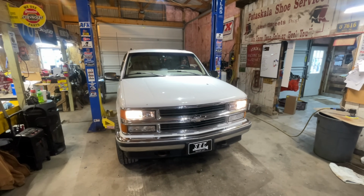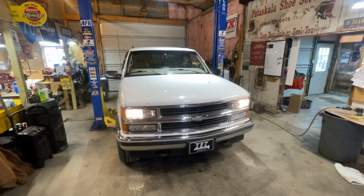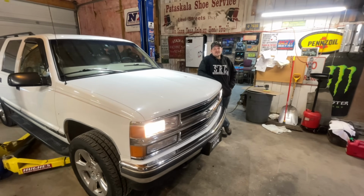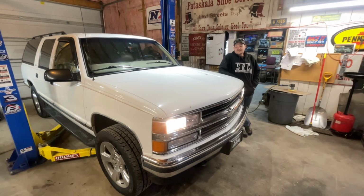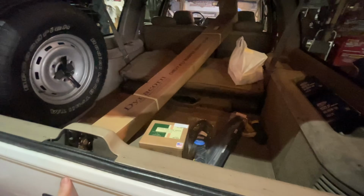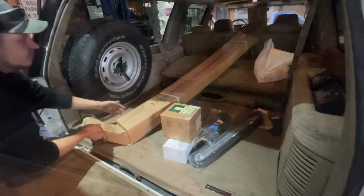And just like that, we're back in business. The old Suburban fired right up. No trouble at all, thanks to Mr. Kenny Powers. Now we can finally unload all of our goodies from Restoration World that we bought for Vicky's C10.